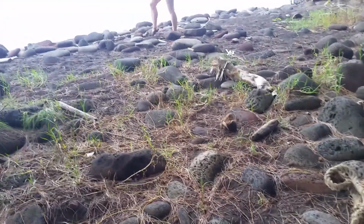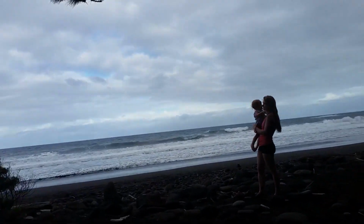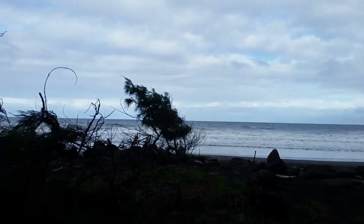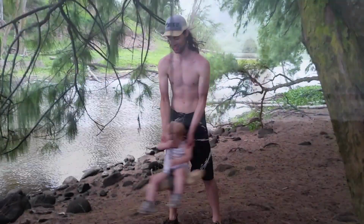This is awesome. We are here. There's these cool rocks, Haley and Zoe. And then out there is this beautiful black sand beach. The lighting's so bad right now because I'm in the shade and they're not. But it is good. And I'm here, chilling in the hammock with Zoe's raisins, which are cool. Yeah, this is fun.